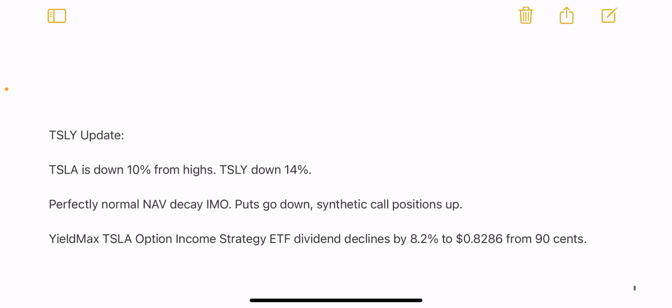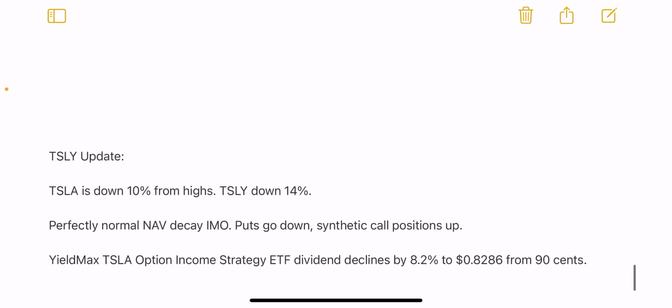I had some notes prepared. There's not much here. I just said Tesla's down 10% from the highs, and TSLY is down 14%. It's perfectly normal NAV decay, in my opinion. The puts go down because they do sell puts as well. So the puts will be going down with the position, and the call positions are up. Those are kind of offsetting each other, because when you sell calls and the stock falls, you're up in that call position, but the puts you'll be down in. But we need the puts because that's how it keeps up performance with Tesla as it rises. So the puts make it mimic the stock, and the calls just cap the upside of the stock, if that makes sense.